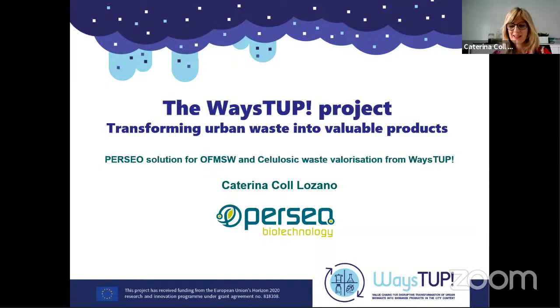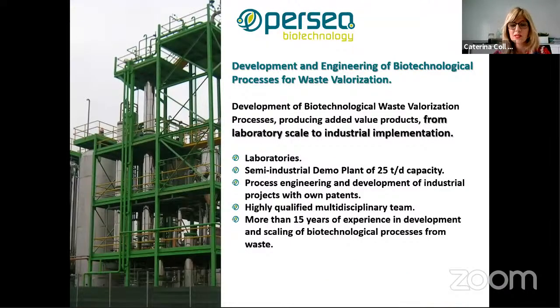Okay, then first of all, I would like to introduce our company. We are an SME focusing on biotechnological engineering processes. We develop and build plants to transform wastes into valuable bioproducts. We have different infrastructures and capabilities, and we have been working in waste valorization to obtain bioproducts for more than 15 years. And we have a demo plant of 25 tons per day of capacity, and labs in which we can improve and design the processes.